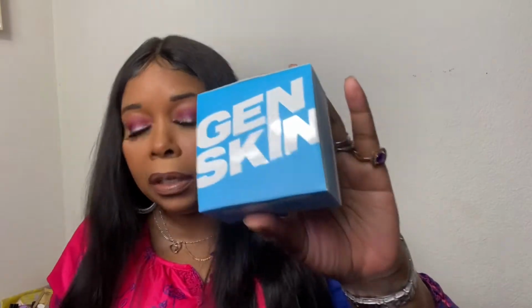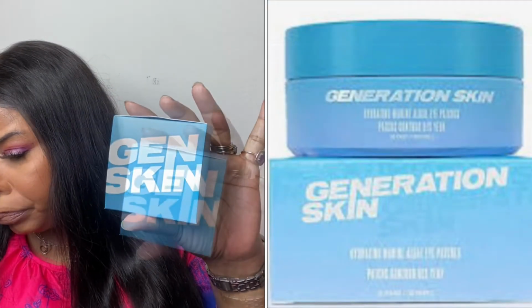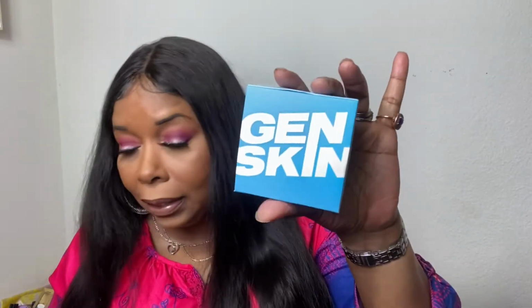The next product we're gonna pull out is something else that I didn't want. This is called Gen Skin. These are eye masks. I never heard of this company either. And I'm telling you, I haven't heard of the company, not in a bad way, it's just that I never heard of them. Not saying that it couldn't be a hell of a good product, but I'm just letting you guys know. Anywho, this is Generation Skin Hydrating Marine Algae Eye Patches. So they're eye patches, and they're going for $49.99. If any of y'all have heard of this product, please let me know.